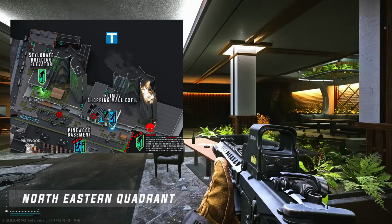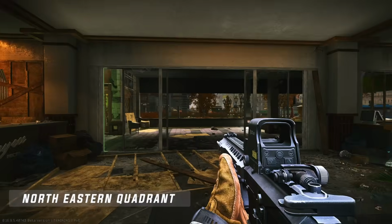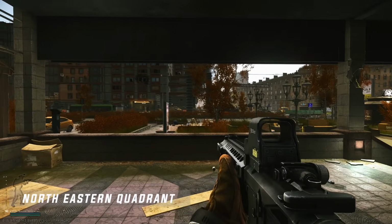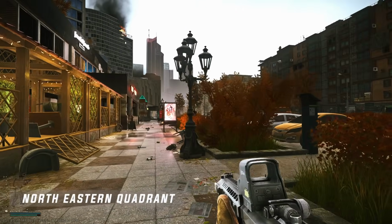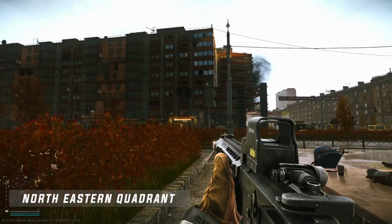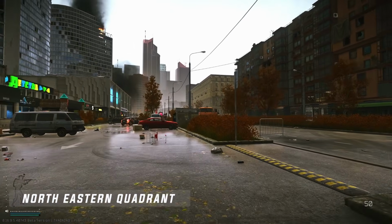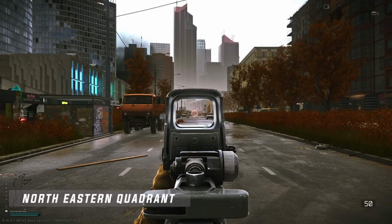If you spawn in and you find yourself in this beautiful restaurant, you are inside of the Stylobate building, and I believe it's called Beluga. Then when you come outside, to your left will be the Kilmov shopping mall, and across the road here is the Pinewood Hotel. And obviously the Kilmov flare extract is just down here at the end of this road.